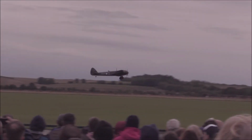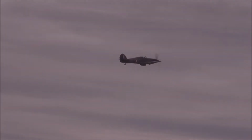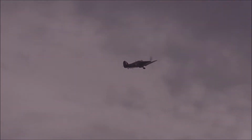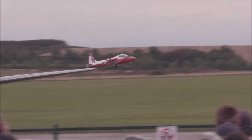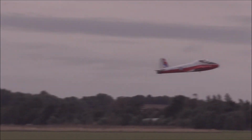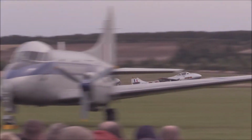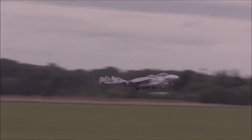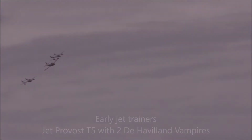Hurricane. And as we can hear, the JP is well versed in converting fuel into noise. So, no, it wasn't all that smiling. And the two Vampires.